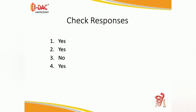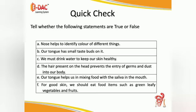Here are the responses. First, yes, it is good. Second, yes, it is good. Third, no, it is not good. Fourth, yes, it is good. Let's solve another question.